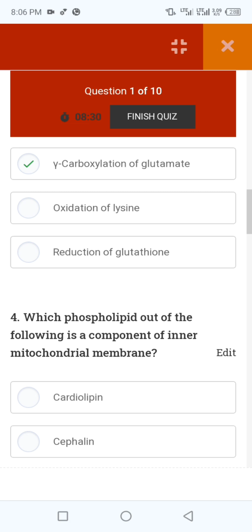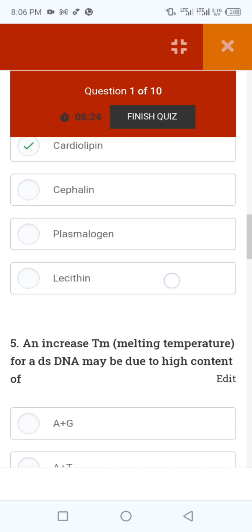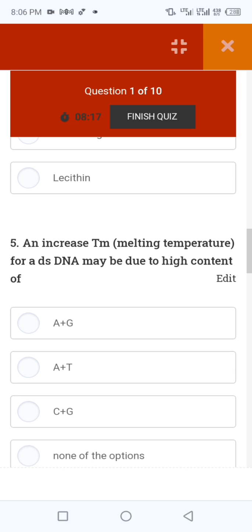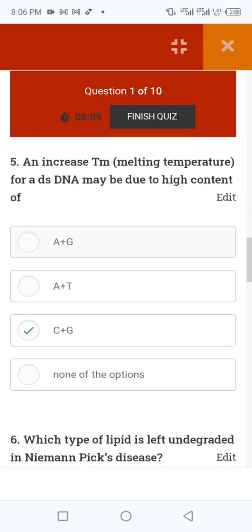Which phospholipid out of the following is a component of the inner mitochondrial membrane? The answer is cardiolipin. Question 5 says an increased Tm, that's melting temperature, of the double-stranded DNA may be due to high content of Cs and Gs, which have 3 hydrogen bonds joining them, so that will make it have an increased melting temperature.